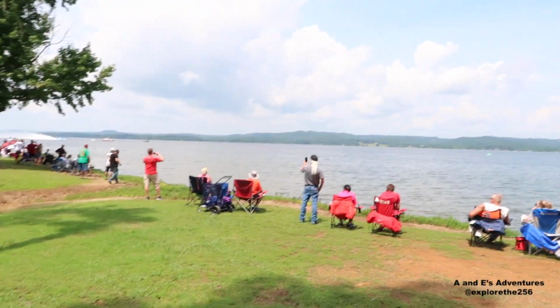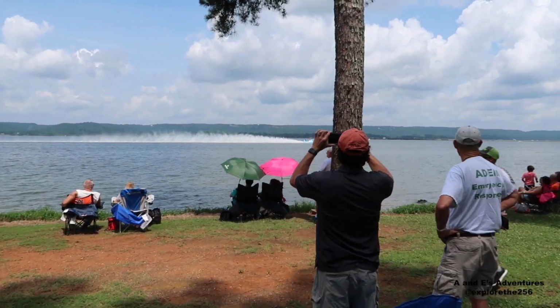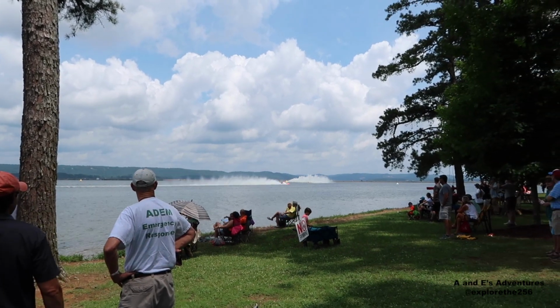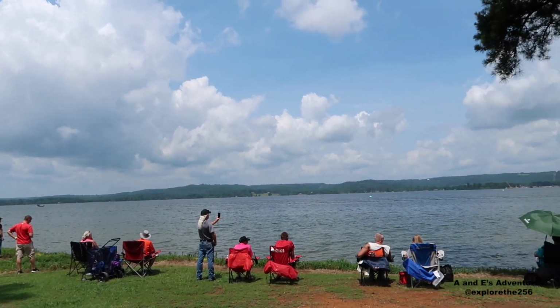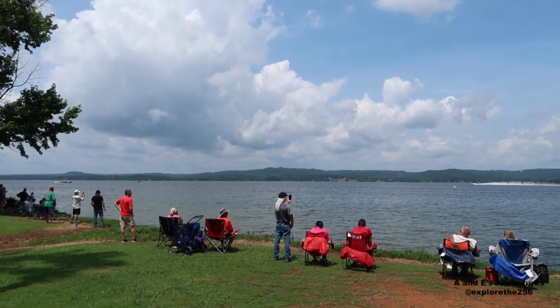All right, guys, we're getting ready for another heat. There's heat coming. The heat is coming. So we are actually closer to the action this time. Yeah, here we go. And here they come. And they slow coming into that turn at the yellow buoy. These are the faster boats. These are the ones that have the Apache engines in them. You can hear them when they go by. They sound more like a jet plane.